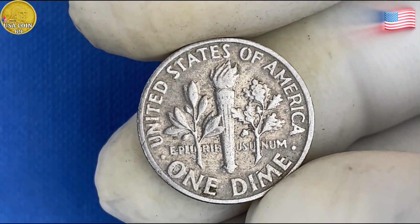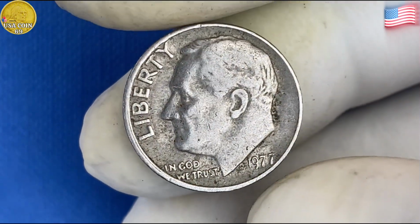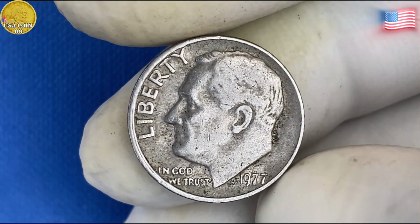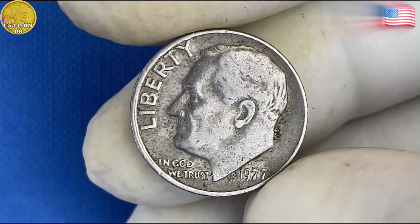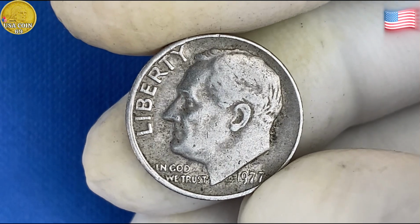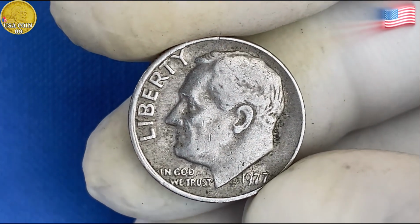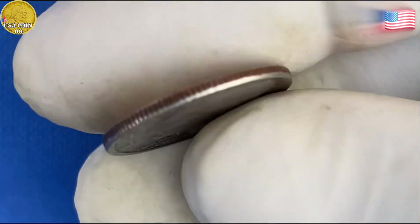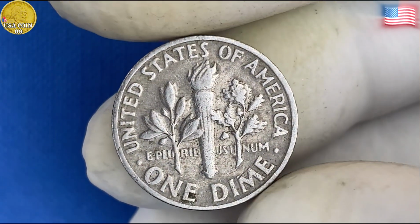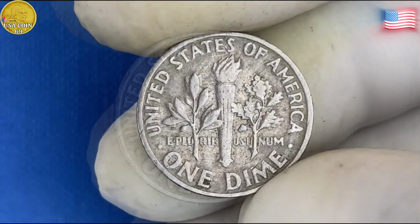Now, let's zoom in on the 1977 Roosevelt dime. The year 1977 may seem like an ordinary year in American history, but when it comes to coinage, it's far from it. The dimes minted that year are known for their quality and, in certain cases, rarity. The 1977 dimes were produced with relatively fewer imperfections than other coins from that period, making them especially valuable for collectors who are on the lookout for well-preserved examples.